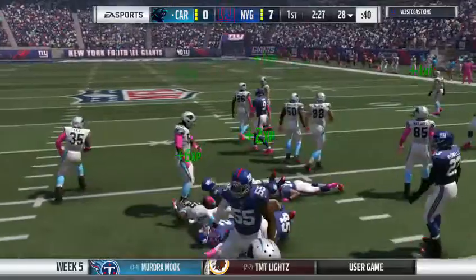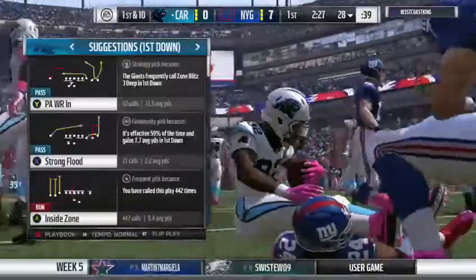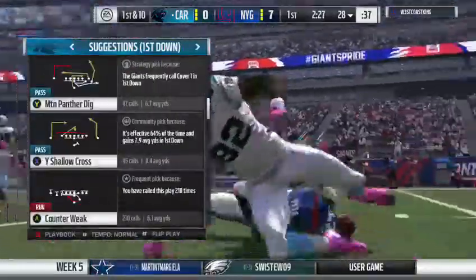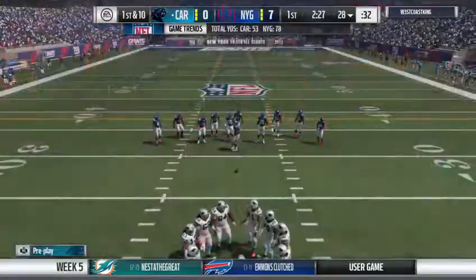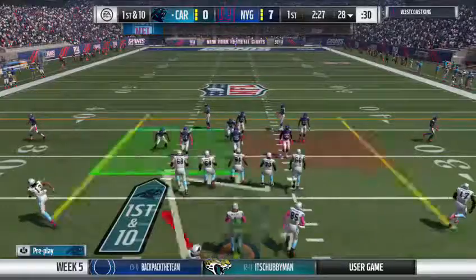And the decision to bring it out, a good one, as he's up a yard or two shy of the 30. Carolina getting set to take the field. And they have to feel like they missed on an opportunity for points last time when they couldn't connect on that short field goal try.